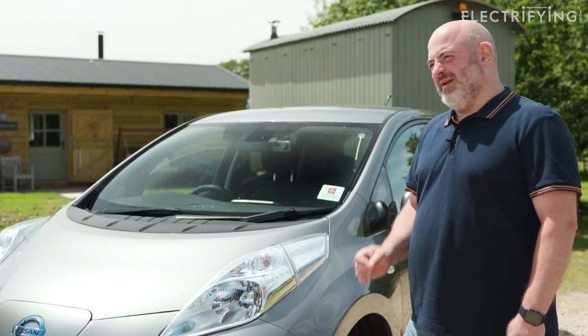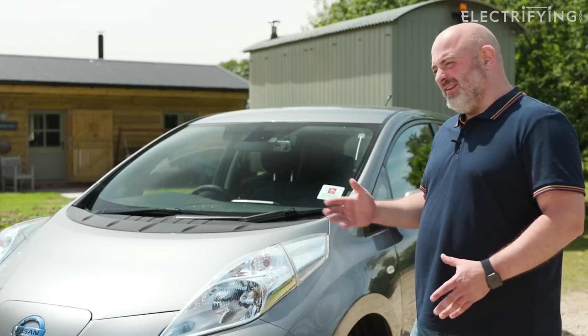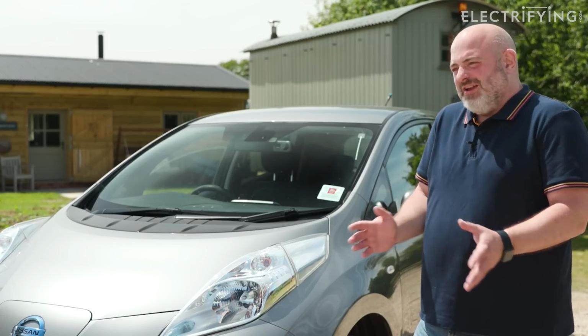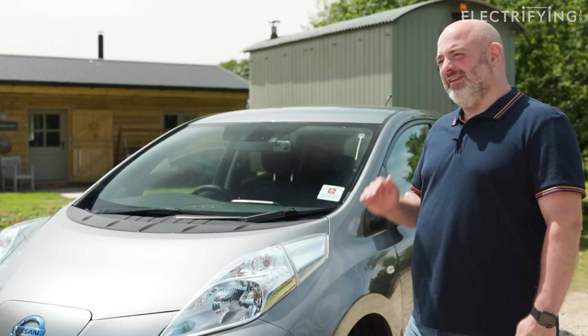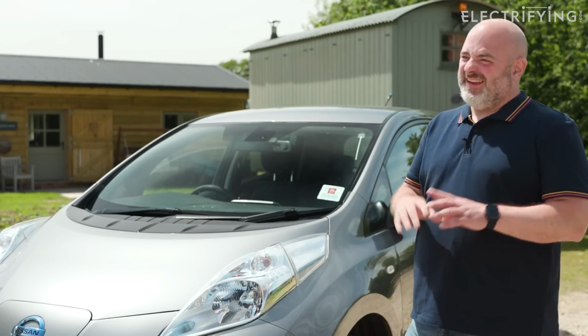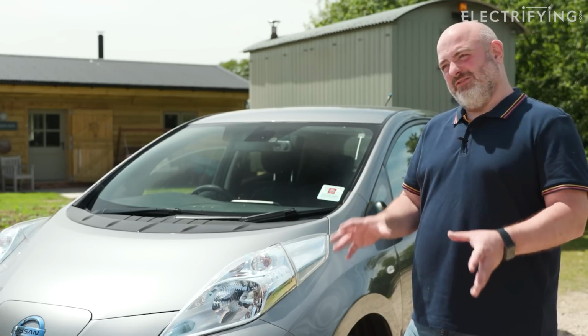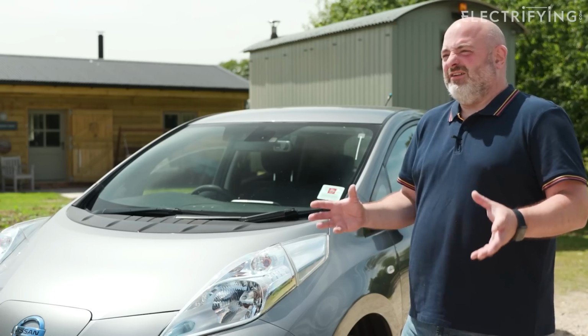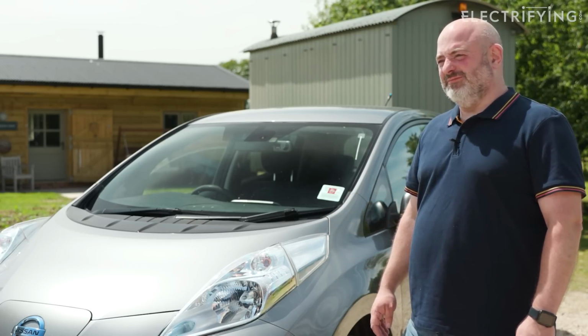I think I'd really recommend these as a solid second-hand buy, if the range suits you, because it is a bit limited. It's only a 24 kilowatt hour car, so you're only going to be getting 80, 85 miles out of it. But if that suits you, it's really solid and a great second-hand buy, because it seems to be a bit over-engineered. I think Nissan put lots of engineering into it just to make sure that it didn't break, because it was the first electric car that was kind of properly serious. And as a result, we've really had no problems with it at all.